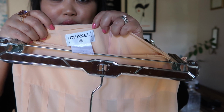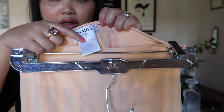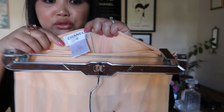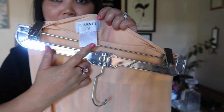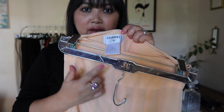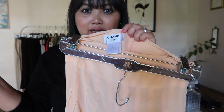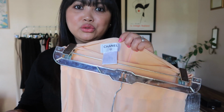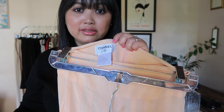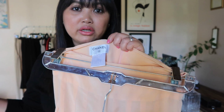This is what the Chanel label looks like. Usually it would have the year of when it's produced. The year is a little bit worn off, but I could still see the size, which is 38. Chanel would always have European sizes: 36, 38, 40, 42, and so on. It would never be like 2, 4, 6, or 8, or American sizes, or small, medium, large.